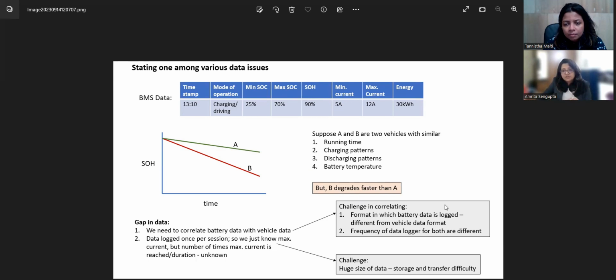Then SOH, which is the state of health. State of health is like the battery's health. When it is new, the state of health is 100%. Say after 2 years, your phone battery doesn't last the entire day, right? You have to charge twice or thrice. That means your battery has gone down to, say, 80%. It's not at its fullest capacity. So that is the state of health. Say it is 90% or something.